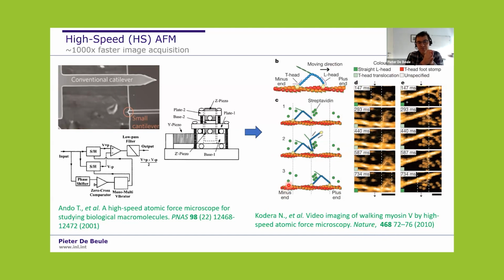This advance of high-speed atomic force microscopy has, I believe, for a long time been limited to several laboratories that were really experts in this, though maybe I'm a little bit wrong on this. But in recent years, the more commercial manufacturers of atomic force microscopes for biology purposes have also caught up and implemented some of these advances.